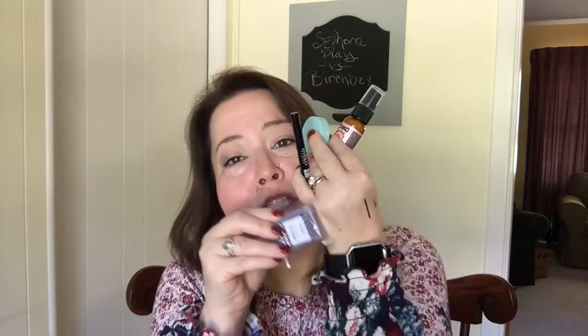I'm anxious to try the Caudalíe. I love a good setting spray. This moisturizer felt nice. But in the other box, I love a leave-in spray. The Winky Luxe highlighter is so cute. This eyeliner went on really nicely. This darling little soap to wash my little hand with. Tough call. Calling it a tie. I can. It's my video.